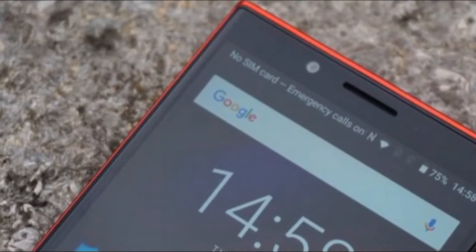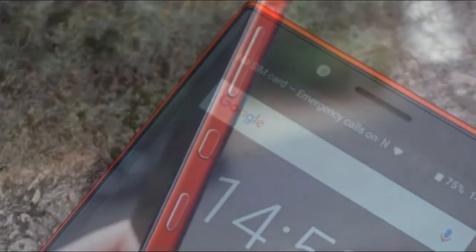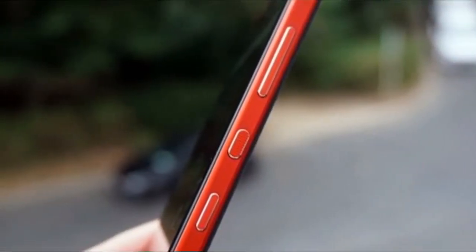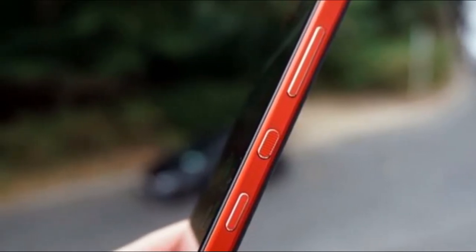Audiophiles will be pleased to learn that the BlackBerry Key2 LE boasts a 3.5mm headphone jack on its top edge, with a SIM tray on the left. Depending on where you live, the Key2 LE will either support single or dual SIM.